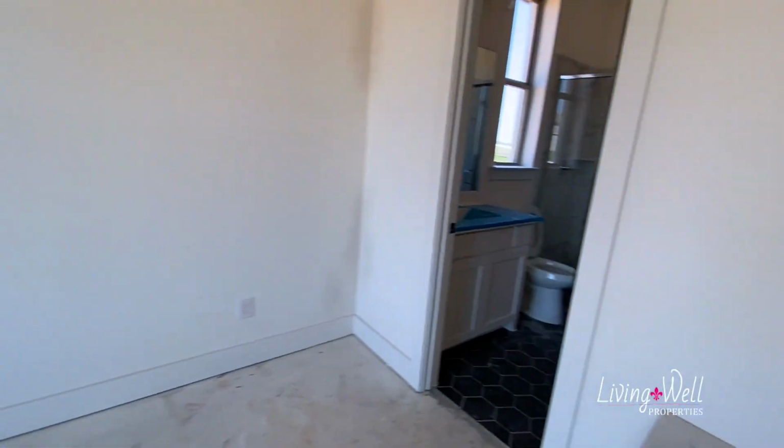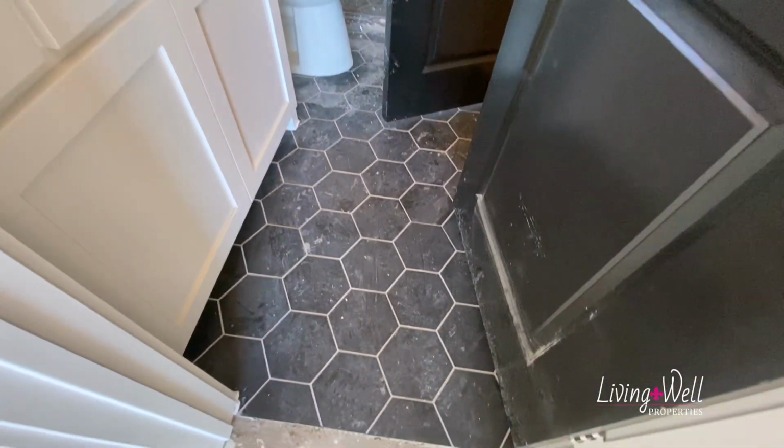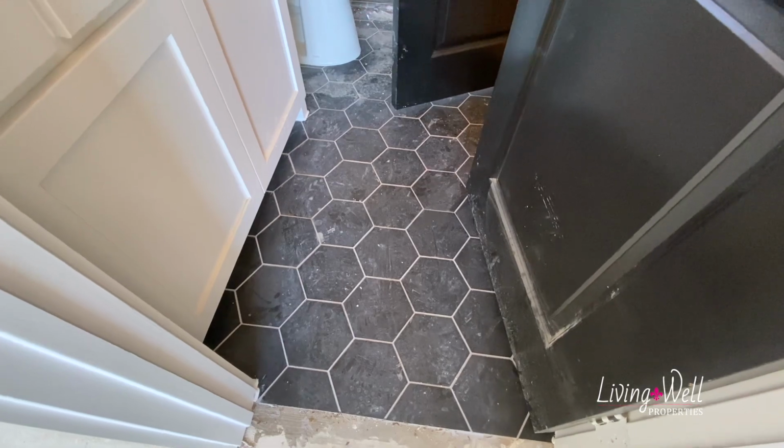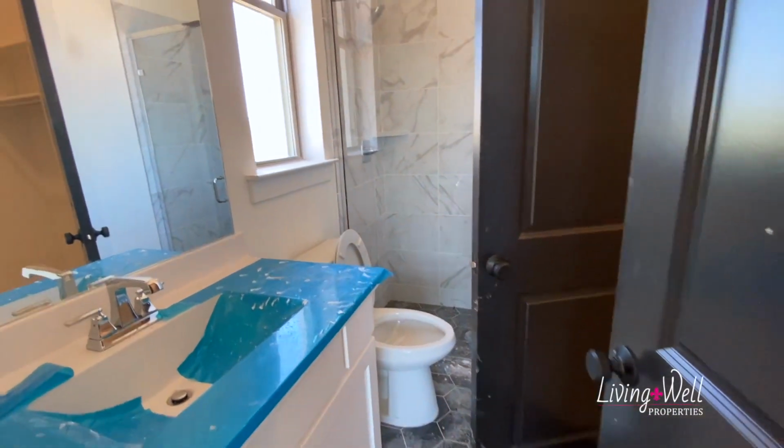And ensuite bath. I really love the black tile. I've seen this done with the dark gray grout too. It looks really, really good. So you have a single vanity. There's a closet in here too.